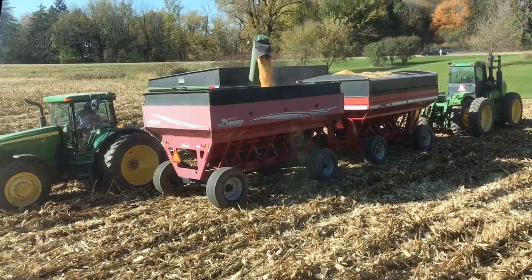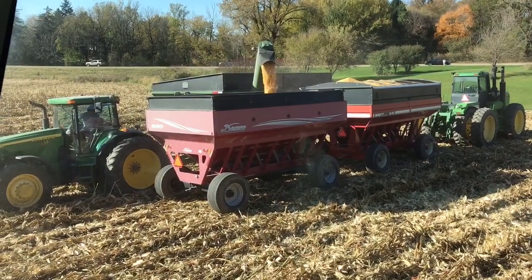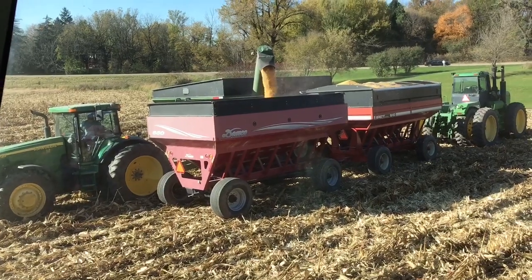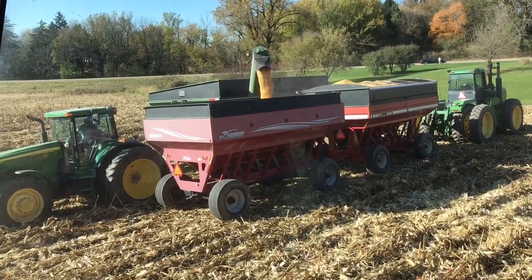And then we got another 7-acre field, and then we're done with corn, hopefully switching to beans. Maybe he can switch tonight and then get going first thing in the morning. It's been windy at night and the sun's out and it's time to go.